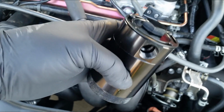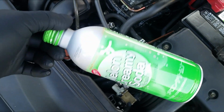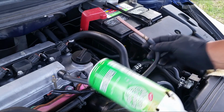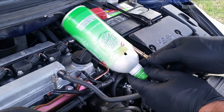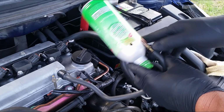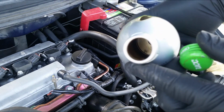Before I got my order in, I made my own little oil catch can. Basically it's a soda can. So I have a hole here to insert this tube right here. I got a little vent hole on top of here, so basically I just put it in here, and the only thing coming out here is just vapor, and nothing in here. It's all dry.